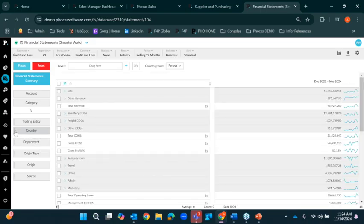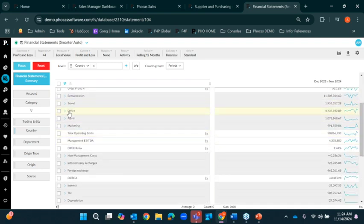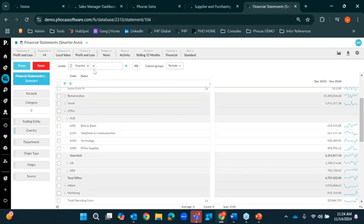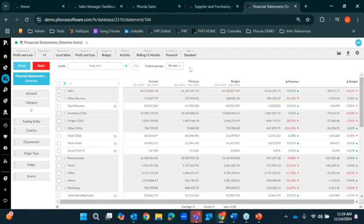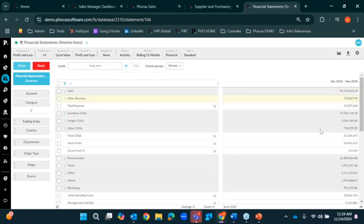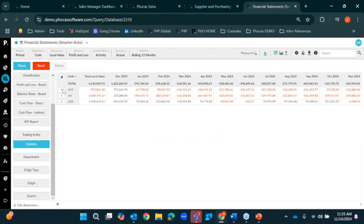So one way I can do that is dragging my branches into levels. So then if I go down to some of those different expense lines, my office expenses, for example, they're now broken out and categorized for me by my different branches. Or I can hit reset here. And then I can also maybe see them, I want to see them side by side. So let me clean up my budget and my previous. I just want to see my totals. And I'm going to take my countries. I'm making this branches.